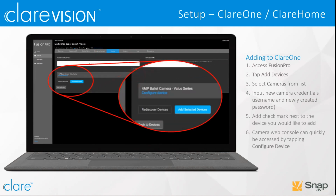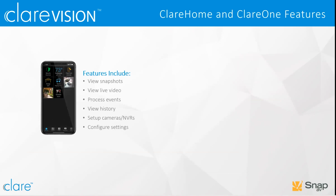There's a link inside of the Fusion that gets created automatically, that if you click on it, it'll take you to the web UI of the camera if you're local to the network. We don't allow that remotely for security reasons. We could obviously do it.